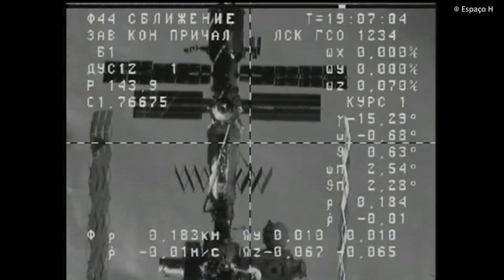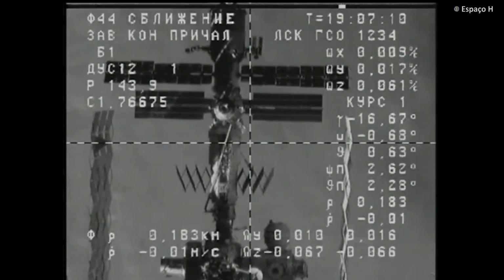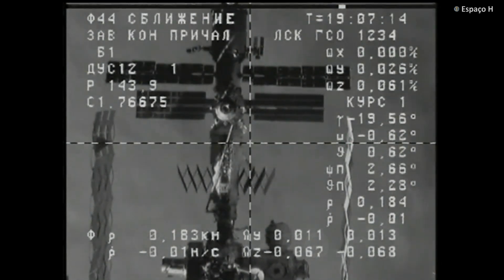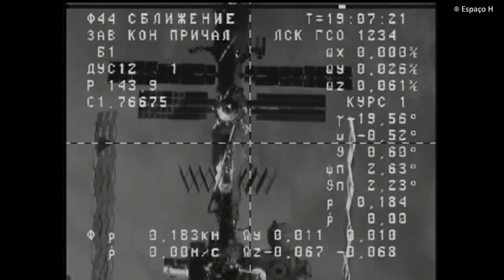Moscow, station on space ground 1. Go ahead. Fly around is complete, and we are standing by for initiation of final approach. Okay, copy, standing by.